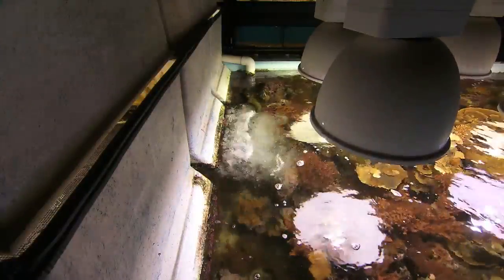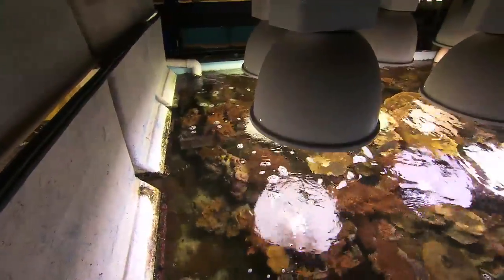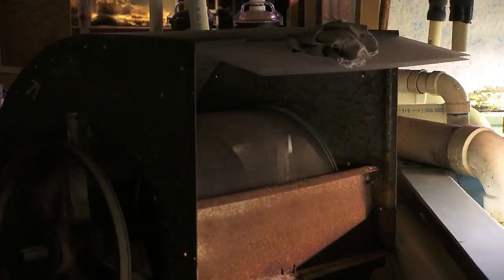What really makes us unique is that we use algae to filter the water. In a traditional arrangement with a traditional filter, you have to change 5, 10, 20% of the water on a monthly basis. There's no way that we could run 40,000 gallons of water and change that. So Morgan came up with techniques to simulate coral reef ecosystems.